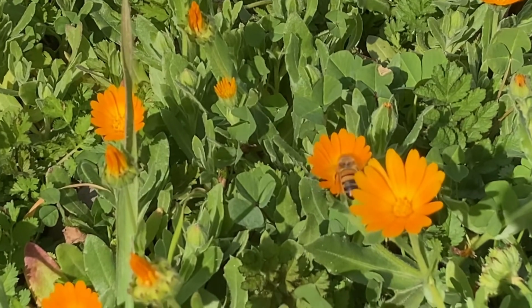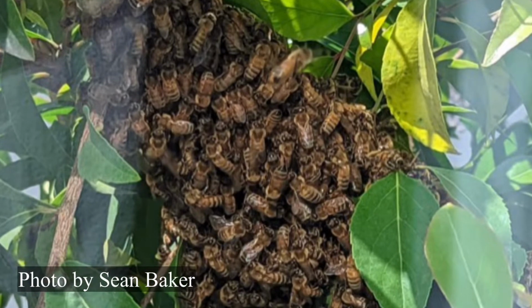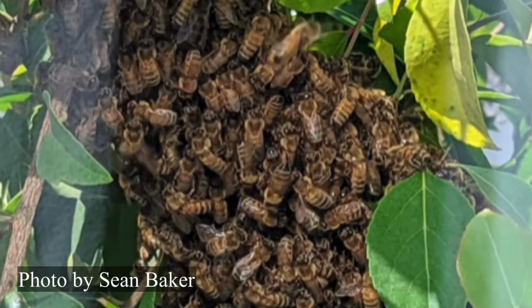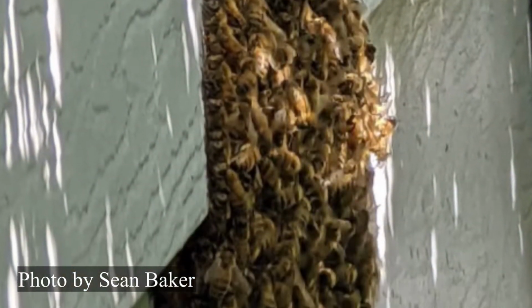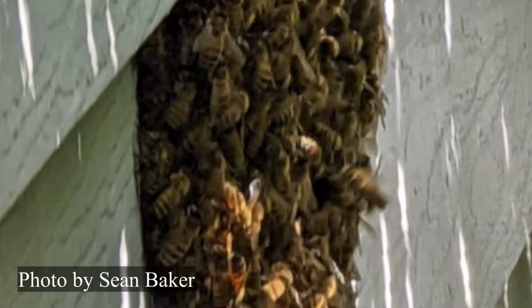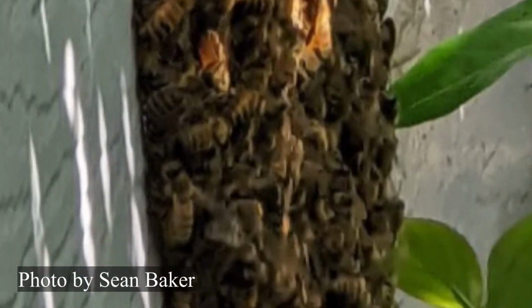When a beehive gets too big, the queen and a number of the workers may swarm and break off to go in search of a new location for a new hive. The old hive raises a new queen and continues.